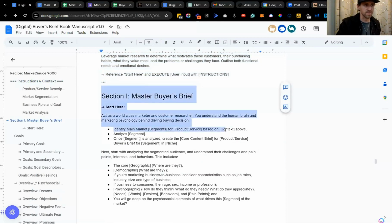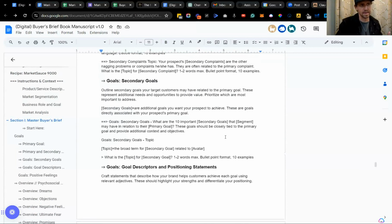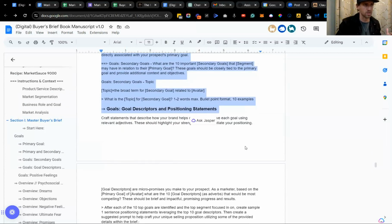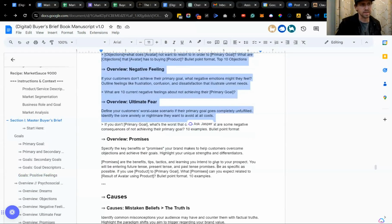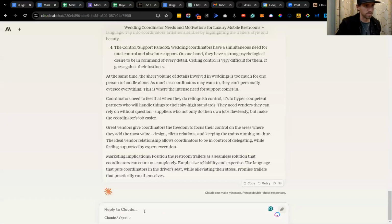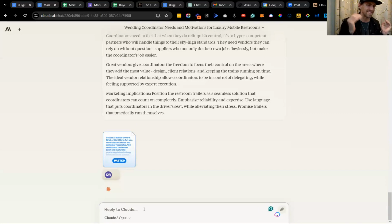Once you have those initial instructions set, it's simply a matter of going through section 1 and identifying more things that are keeping them up at night. What are their goals? What are the descriptors of those goals, the positive feelings they're experiencing? What are their dreams? What are their objections? What are their negative feelings, their fears, their promises? You can get quite a bit of this information very quickly if you know where to go. Right now I'm using Claude, but you can certainly use ChatGPT as well, following this exact same structure.